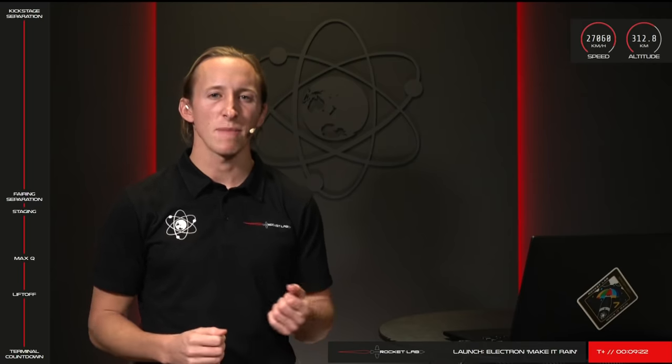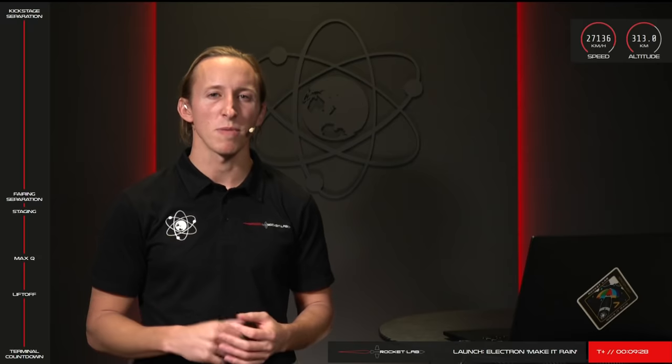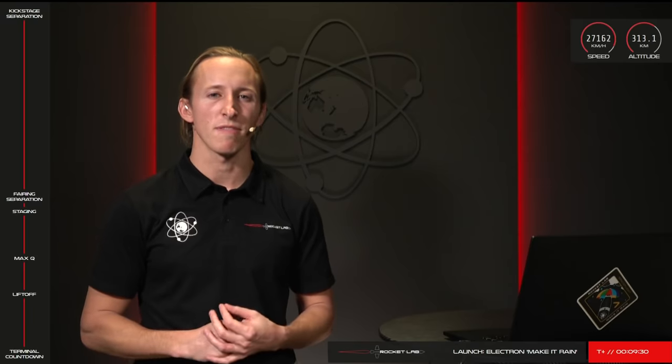As you just heard there, we've got confirmation that the kick stage has separated from Electron in the lead up to payload deployment. In around 45 minutes' time, Make It Rain's payloads will be deployed individually from the kick stage at predetermined intervals. So for confirmation of this payload deployment, and of course to watch videos from liftoff, stay tuned to Rocket Lab's social media channels.